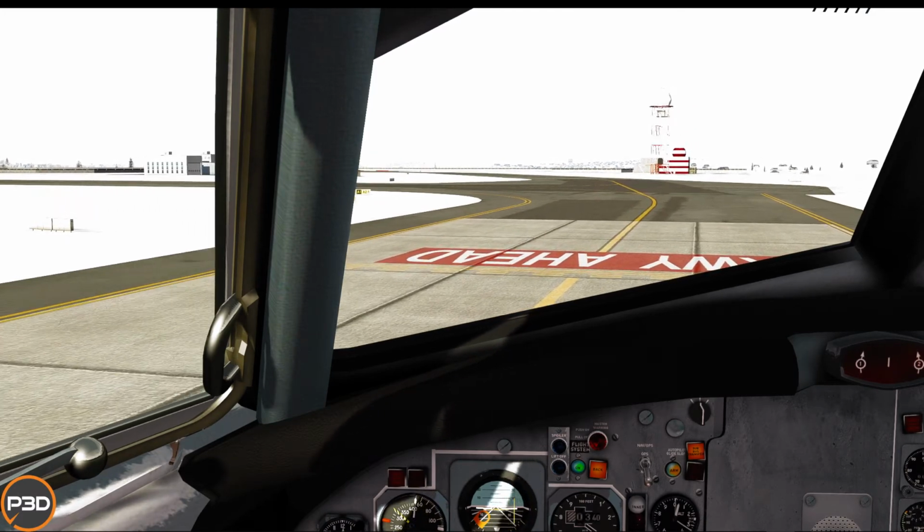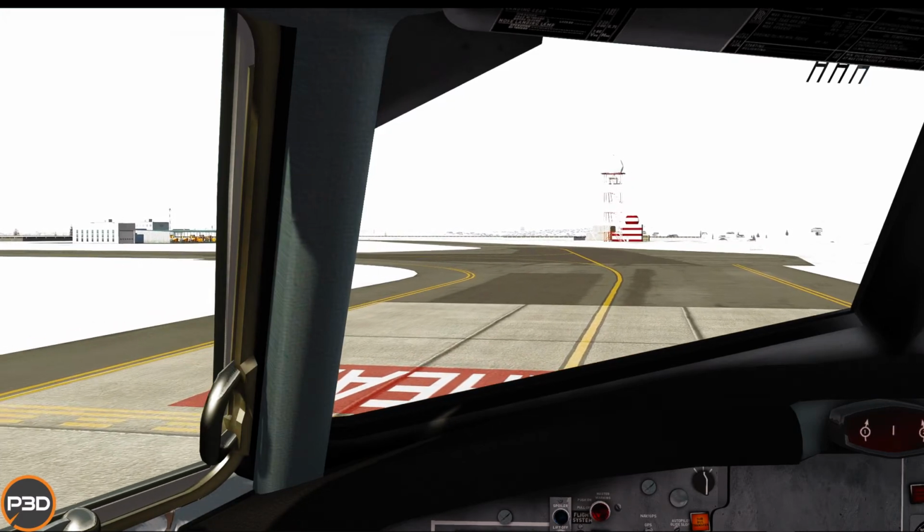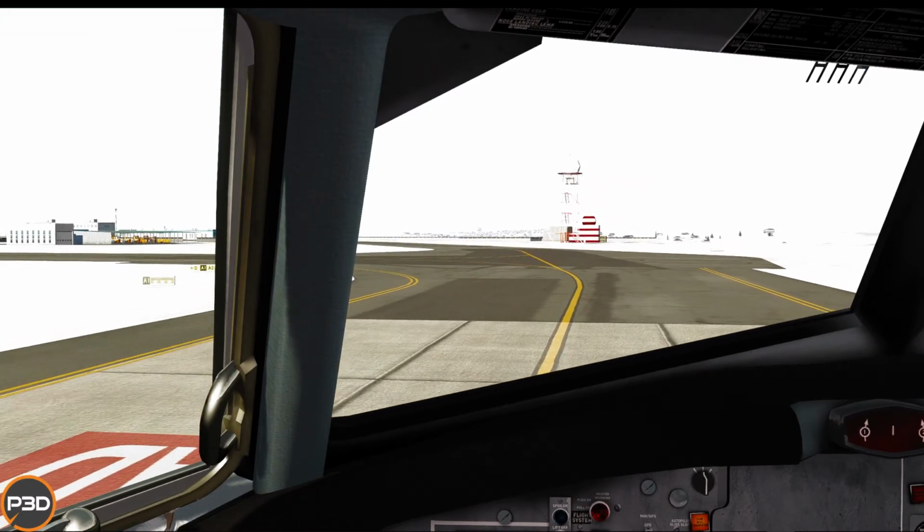Taxi by Alpha 2 to Terminal 1 parking position 18. Via Alpha 2 to Terminal 1 parking position 18, shuttle 2511.